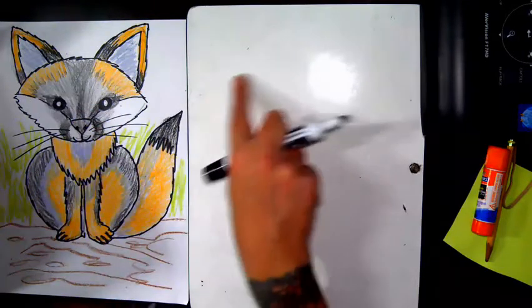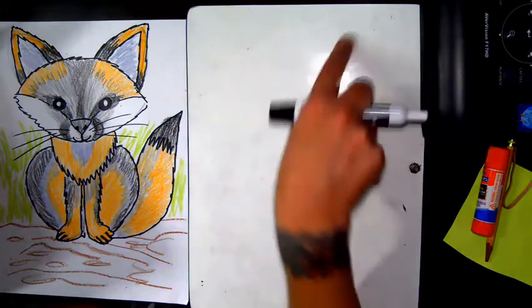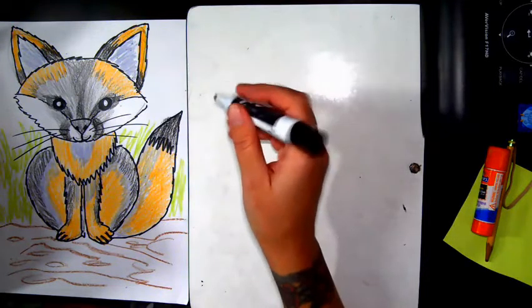Now, when I draw the shape of the head on my whiteboard, I need to remember to make room for the large ears on top. Gray foxes have huge ears. Why? Because they need to be able to hear.